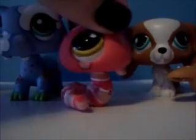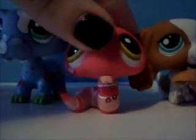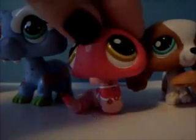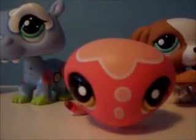This is a kind of snake thingy and it's really cool. It's pink and I really like it. I bought this one and I'm holding it because it falls a lot. See? Well, here goes. Let's go to the next.